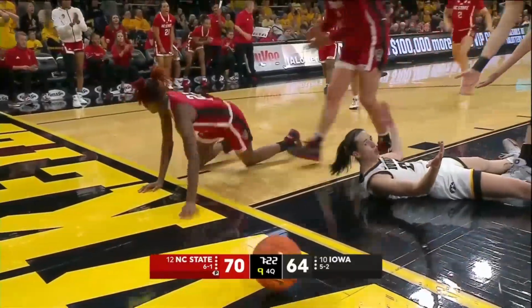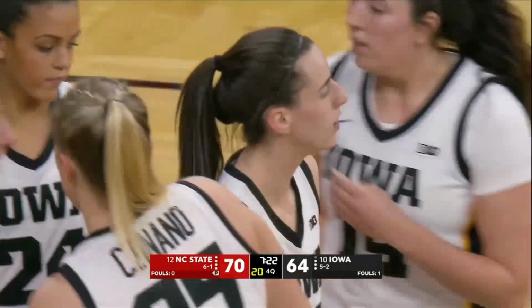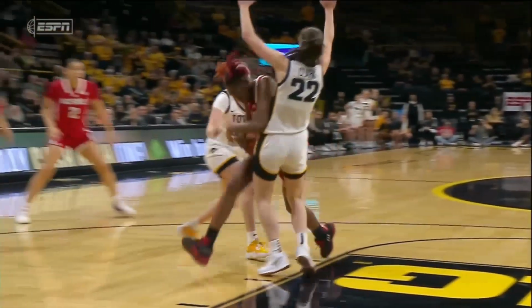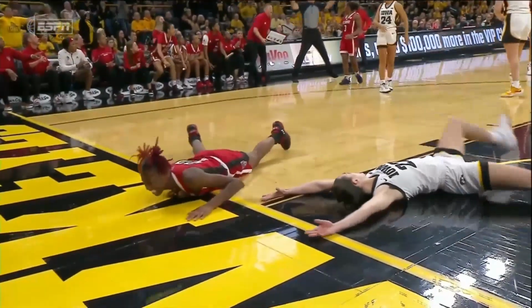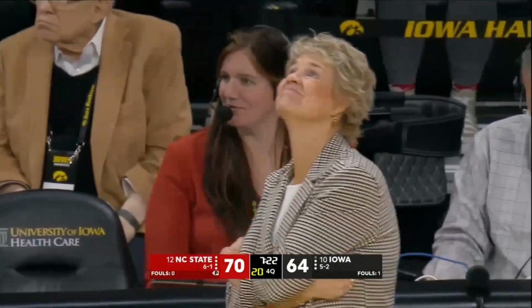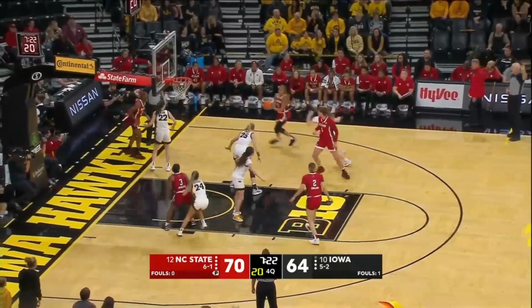Oh, and a blocking foul now called on Clark. Her second. Well, Sanaya Rivers has been terrific here tonight, and here just aggressive, and you can see getting the foul with the knee, Caitlin Clark. Well, the replay, you could see that she extended that left leg out just enough to get the call. And credit Sanaya Rivers for the angle that she took to create that contact.